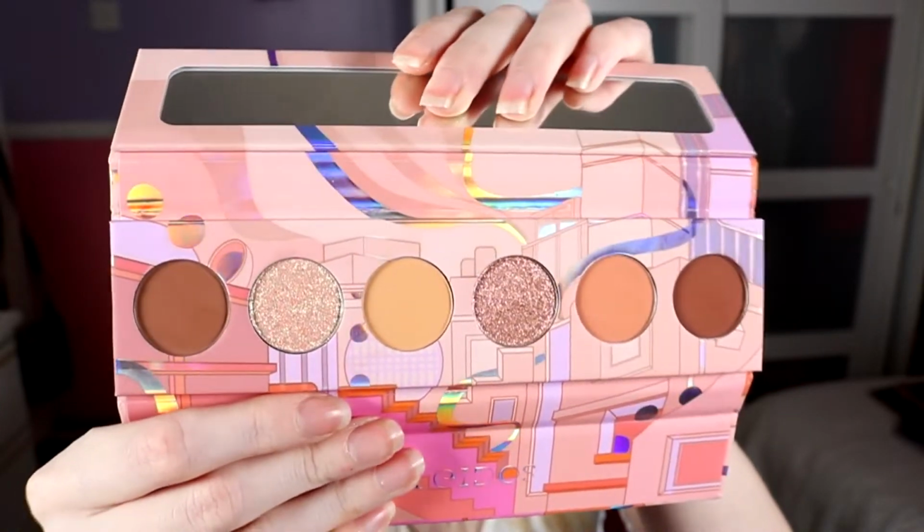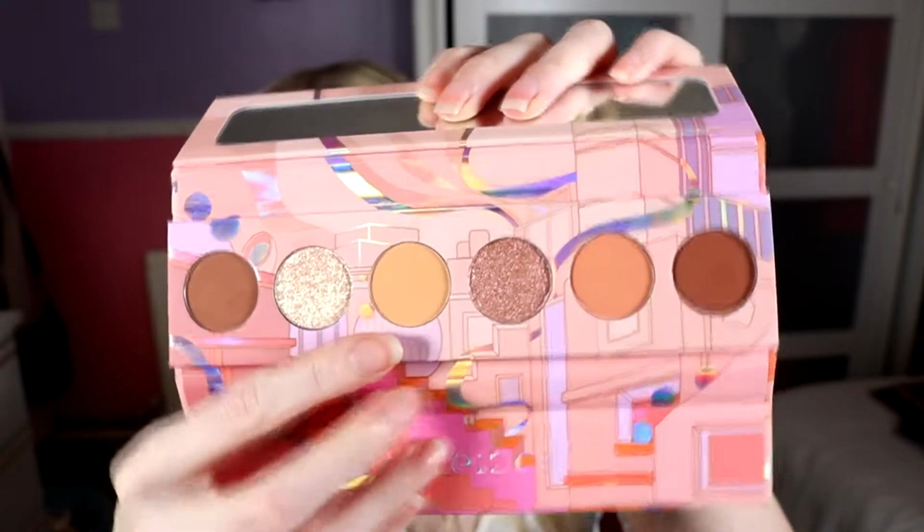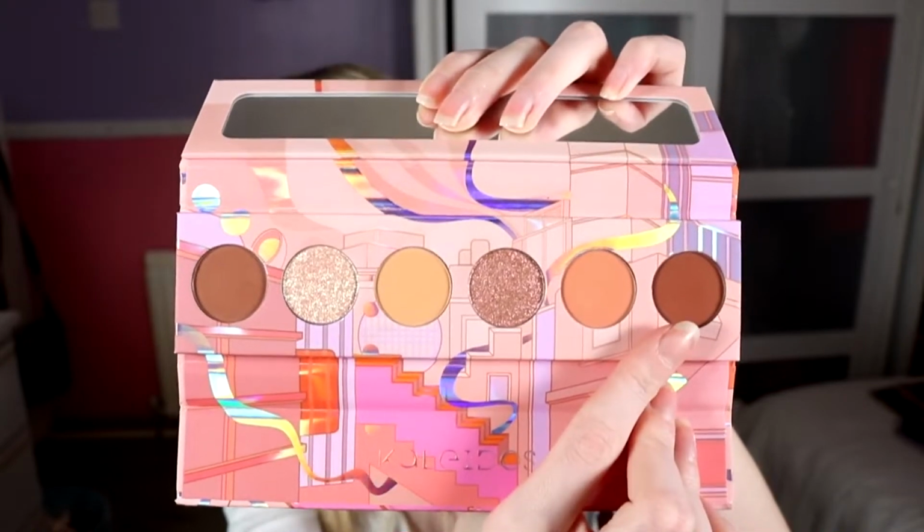Let's take the names out of the way just so they're not getting all over the place. But look at this palette. I'm sorry, but look at those shimmers. Can you deal? And look at the tones of those mattes as well, like this one in the middle, then you've got this peachy sort of shade here, a cooler dark brown here, and a warmer dark brown over here. You tell me you cannot do so much with this as a neutral palette, and it's only 6 shades.